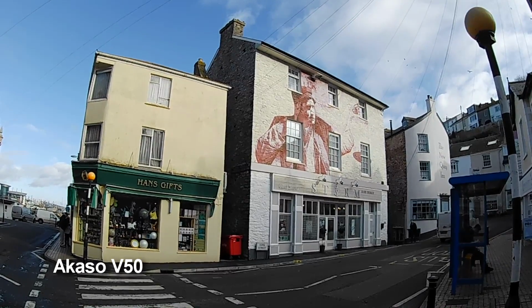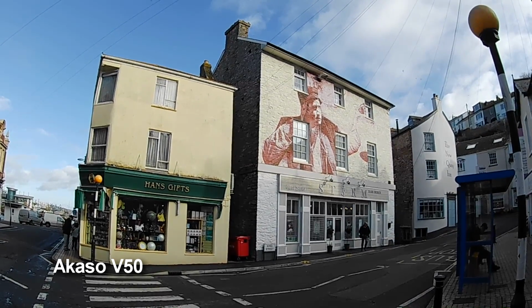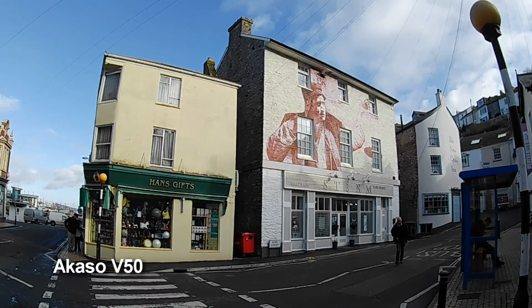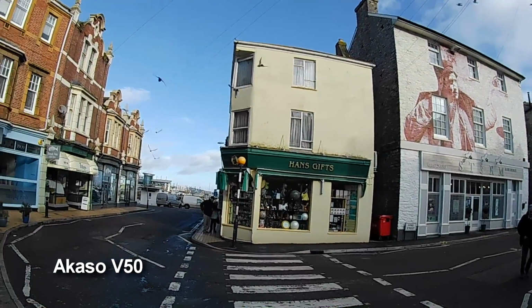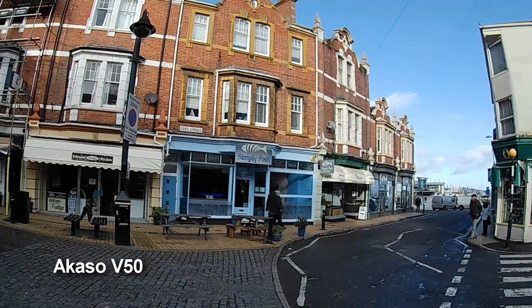Right, this is the same shot at 1080, 60. EIS, that's gyro stabilisation, is on, and it seems to work on 4K as well, which is unusual. So as you swing around here, you can see the harbour, and there's good detail on the shop signs here.